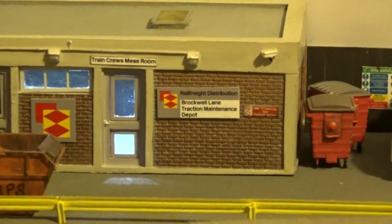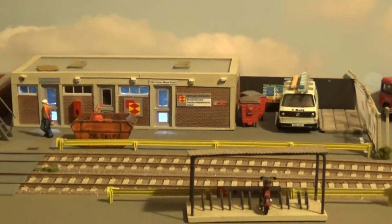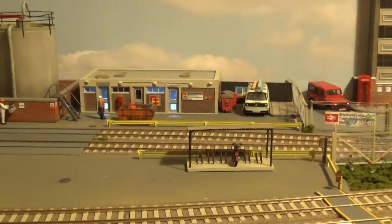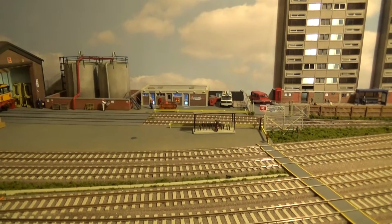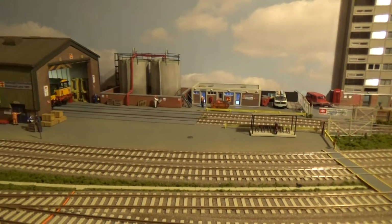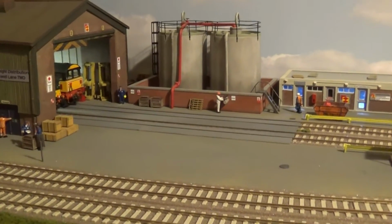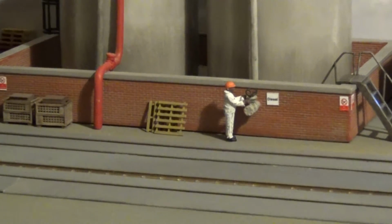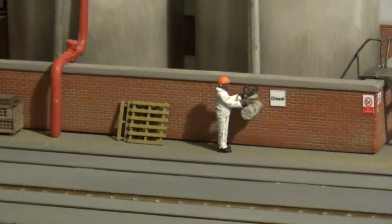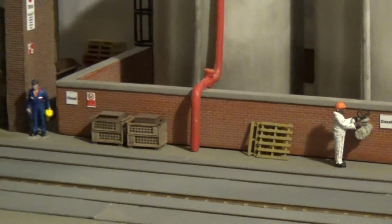I've done quite a few things recently, as I hope you can see. Quite a bit of detailing I've added since last time, especially around the shed area. Got some figures from Bachmann. There's some pallets and extra signs been put up.